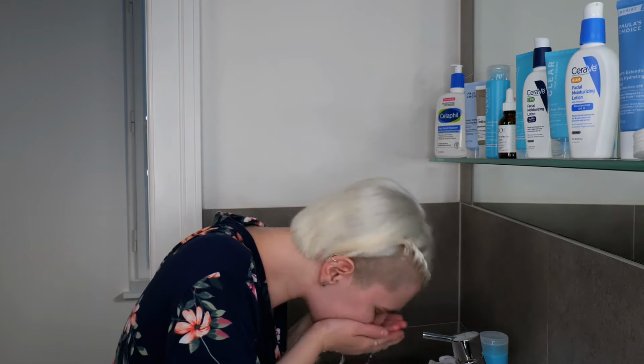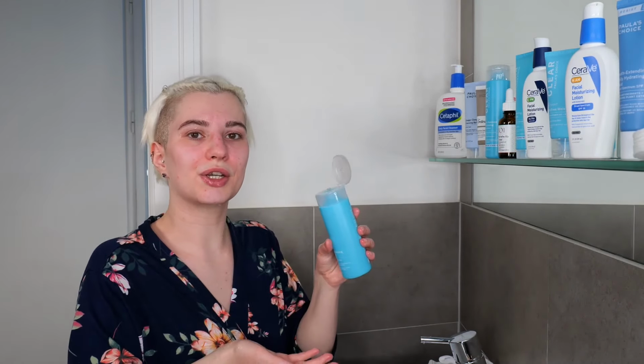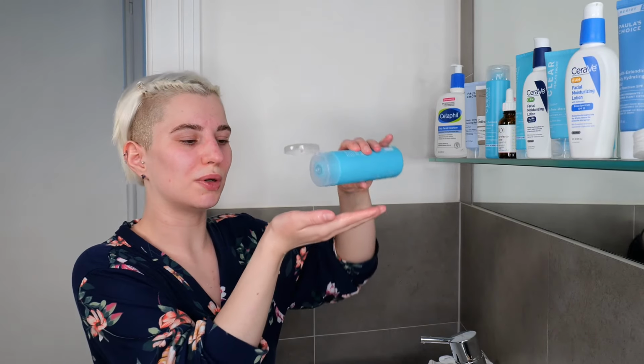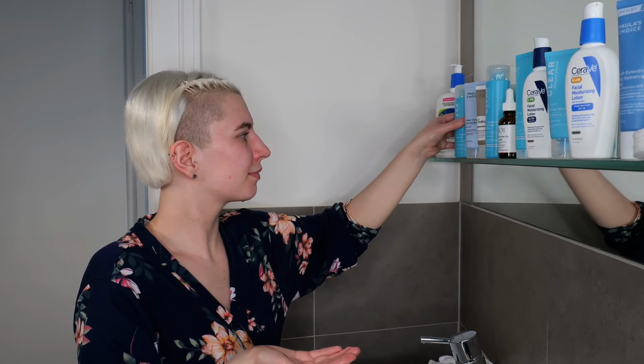So the first step that I'm going to do is wetting my face and neck with lukewarm water, and then I'm using a bit of the cleanser and applying it to the skin. So let's go ahead and do this. So and then go ahead and use about 1 to 2 pumps, so about a coin size amount of your cleanser. About that much. Use it between your hands and then gently massage it all over your face and neck.